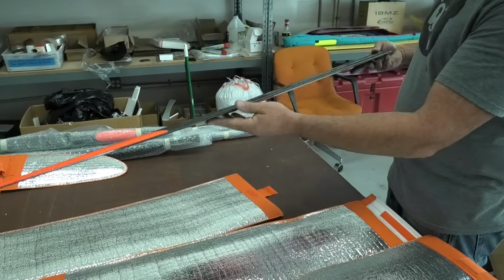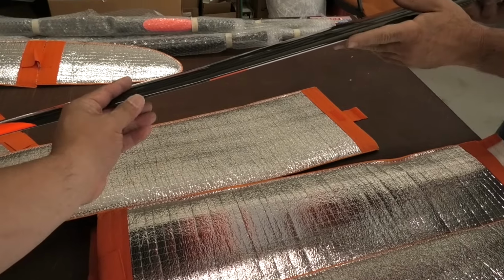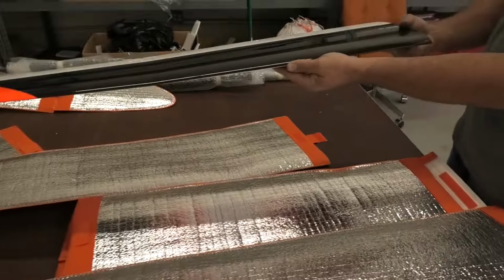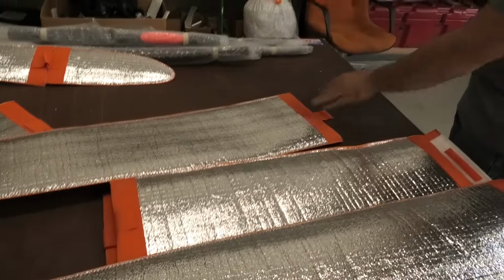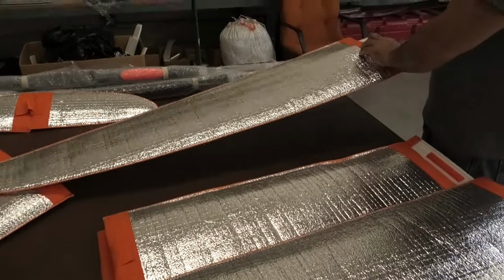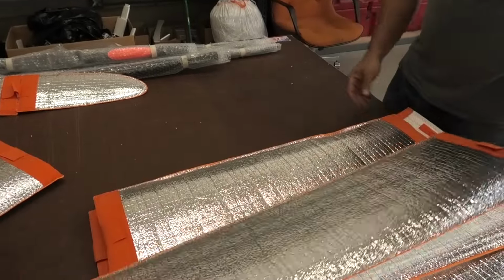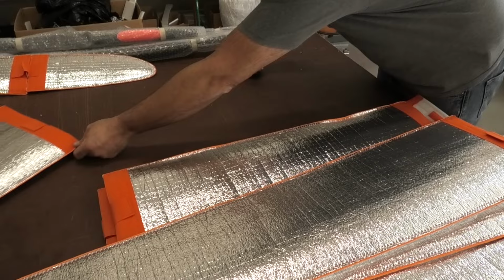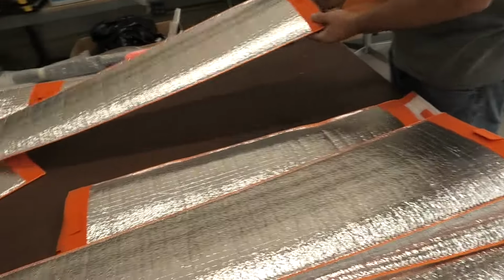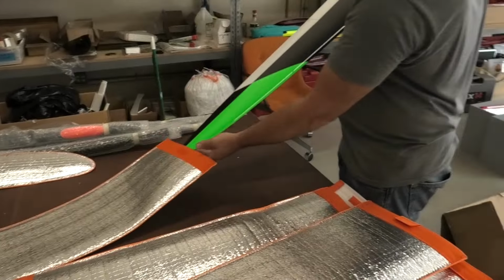The quality, there's nothing better. Feel the leading edge. It doesn't even exist. There's no step, there's no gap, there's nothing. Some guys are particular about that. They'll wet sand that area. I think the issue with wet sanding the leading edge is that you make that area weak, and if you land and hit it, it's going to burst, depending on your speed, of course.